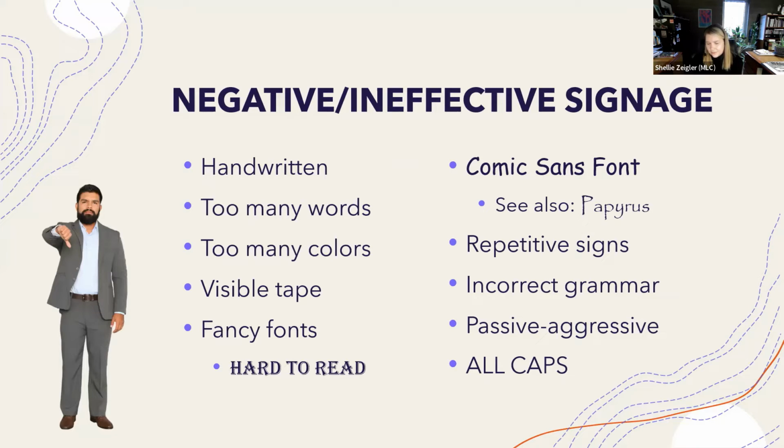Repetitive signs. I have seen this in libraries and I've seen it online. They are not professional and they can be condescending. You don't have to put up a lot of signs saying the same thing. One or two is enough in the correct areas. And be sure to look at your grammar. Is your grammar correct? Because the first thing that will take away from your message is having bad grammar.